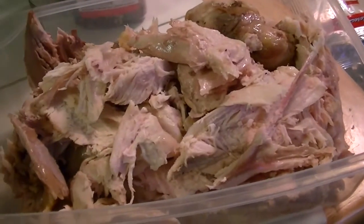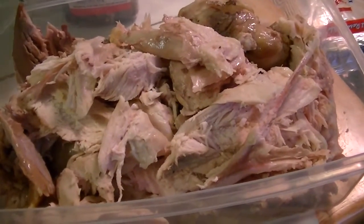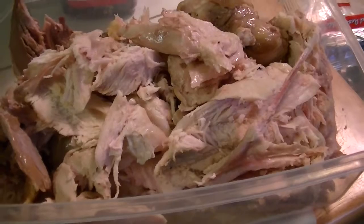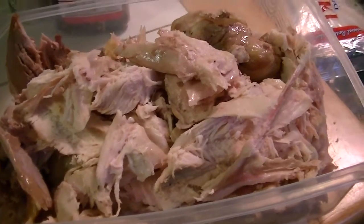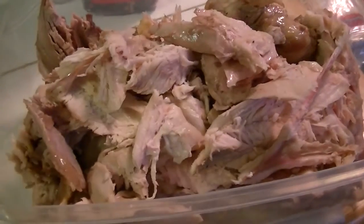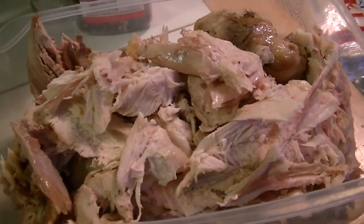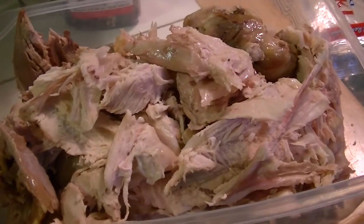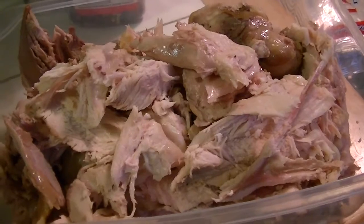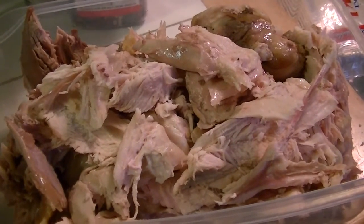So this is the meat that I pulled off the bones. I'm going to pop that in the fridge for now because I don't need it until I go to make the actual soup. Because right now I'm working on the stock part. And I'm going to let it simmer on medium for probably the next half hour, 45 minutes. And then check it for seasonings to see if it has salt, pepper, if it needs more garlic. So now I just keep an ear for it because you don't really need to babysit it too much.